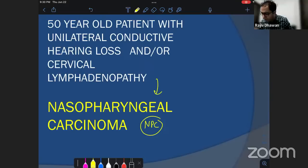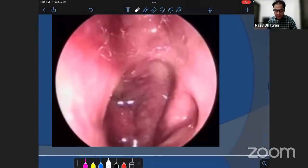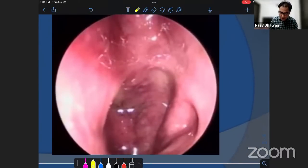Anybody, tell me in the chat box, which virus is implicated? Everybody write in the chat box and let me see if you remember the class or not. Guys, which virus is implicated for nasopharyngeal carcinoma? Epstein-Barr virus causes nasopharyngeal carcinoma. Okay, NPC arises from, if you remember the class, this time in NEET PG and INI-CET also, the fossa of Rosenmuller. The fossa of Rosenmuller was a visual question this time in the paper.